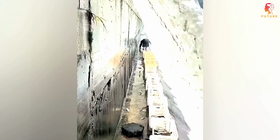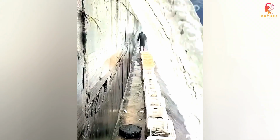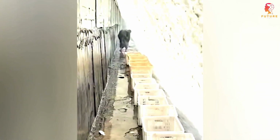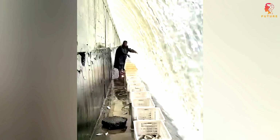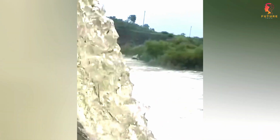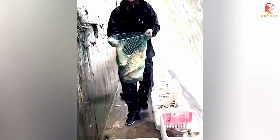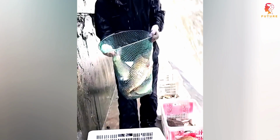For those seeking a fresh catch without the hassle, look no further than the ingenious solution of waterfall fish catching. By strategically placing bins beneath cascading water, workers ensure a direct and bountiful supply of fish with minimal effort. This innovative technique not only simplifies the fishing process, but also highlights the harmonious relationship between humans and nature.